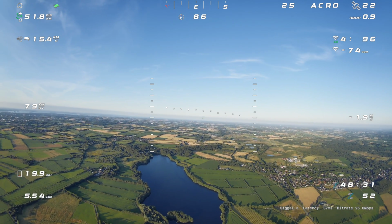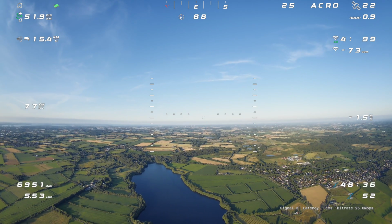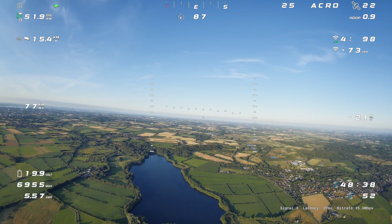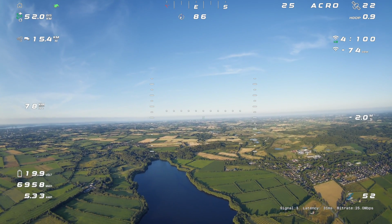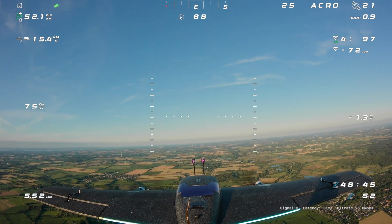As we are riding back home, you can see the consumption, the amperage at least, is decreasing. We are down to 5.5 amps, which is cool, of course. And we've almost done the trip. Preparing to land, and buckle up.